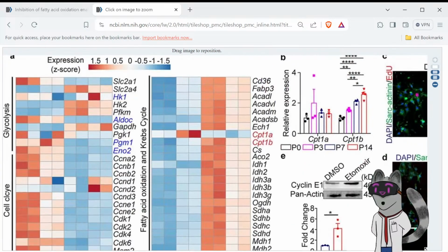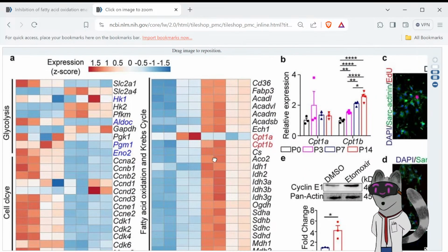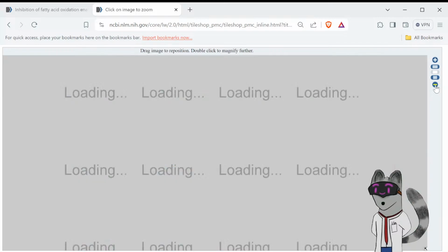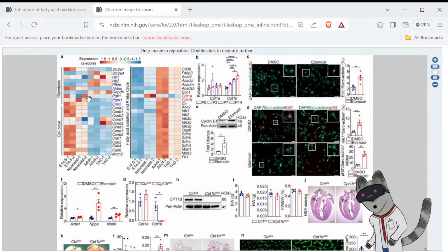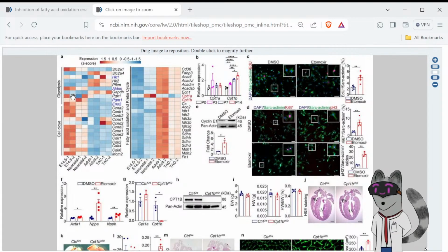So if we look at these genes, I wish they had a better magnification. Anyway, let's look here. But here are various different genes, and we can see that some of them are being raised, some are being dropped. You can see here's the expression levels, negative 1.5. Interesting. It's a z-score. Interesting.